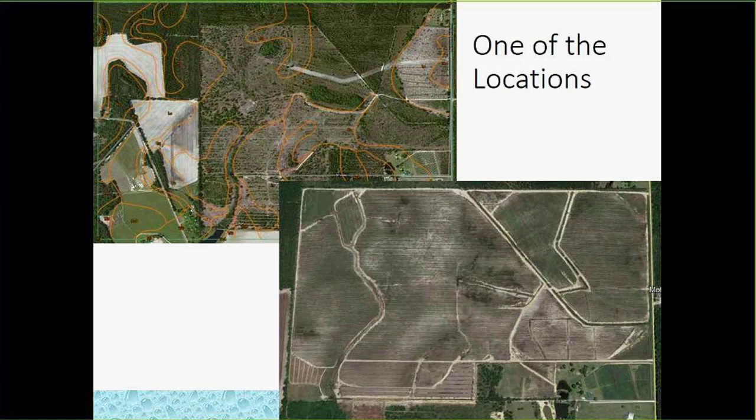So this is one of the locations, the site of the blueberries, the top one. This is more from Web Soil Survey. The little orange lines are the outlines of the soil types. This is from Google Earth. It's the same site. But what I want you to notice on here is the orange lines. I hope you can see them right down through here, right down through here.